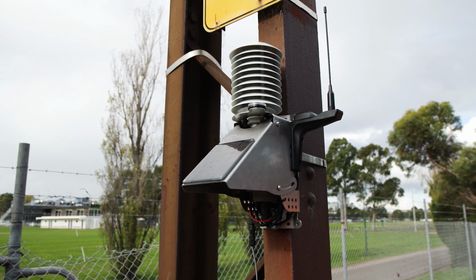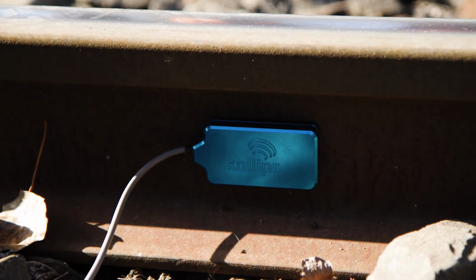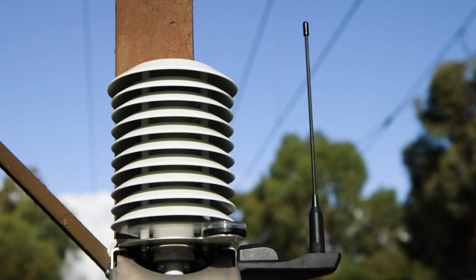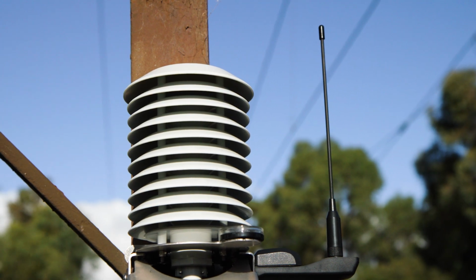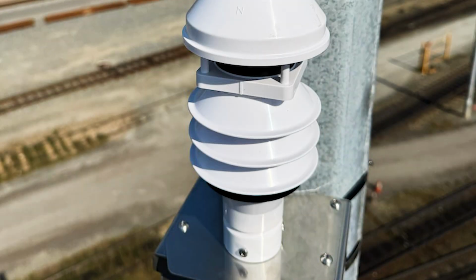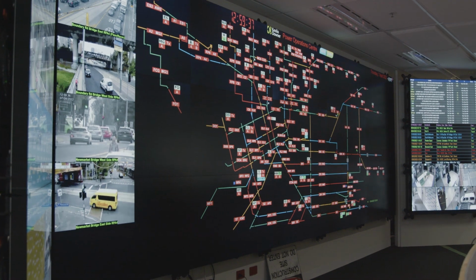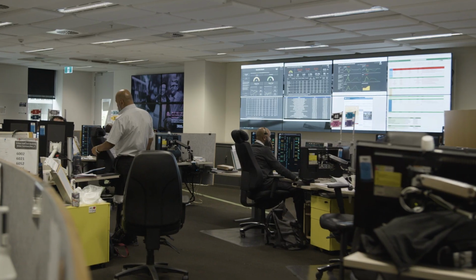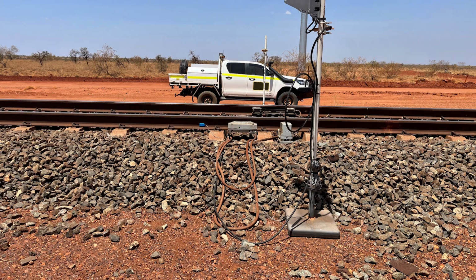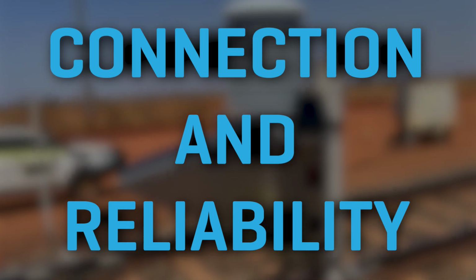Each sensor in the Caliper solution plays a crucial role. The track temperature sensor monitors rail conditions directly, ensuring early detection of when tracks may be at risk of buckling or cracking. The ambient air sensors monitor weather-related temperature changes, while the microclimate sensors take it a step further by measuring wind speed, rainfall, and humidity. These sensors work together to offer valuable insights into rail conditions, supporting operators in making decisions aimed at maintaining safety and efficiency.